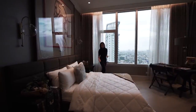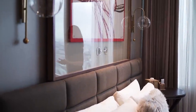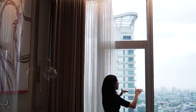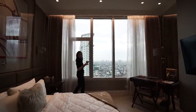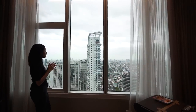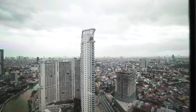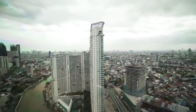It's almost dwarfed, no? Kasi ang laki ng space vertically and horizontally. And then you have this massive window that again just has a view of Metro Manila. It's a little overcast, actually, but I don't know, kita ba yung view? Mas kita yung view because it's overcast. If it were super sunny, you wouldn't have seen anything, probably. But yeah, you have a view. Oh, there's a boat in Pasig River!